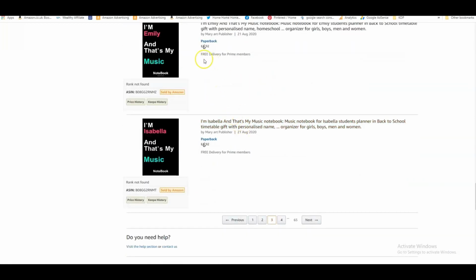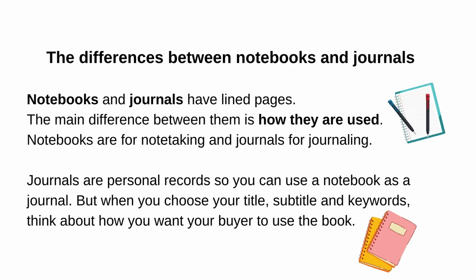This is another thing that I want to talk to you about, and that is the difference between notebooks, journals, logbooks, planners, because I think that a lot of people don't know what the differences are between all of those books. So let me explain a little bit what the differences are. A notebook and a journal are very, very similar. They are both books with lines, but they are used in different ways. So you can make a notebook and call it a notebook, and you can make the same interior and call it a journal, because they're both lined books, but they're used in different ways.